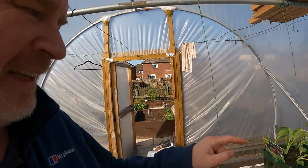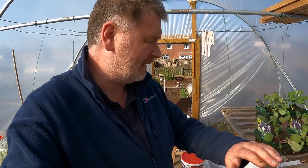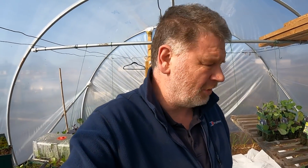And actually, like I say, $1.50. This was a day I turned up; 2 days later, they were nearly gone. People were just buying it, especially at $1.50. I'm sure it's like $3.49 in a garden centre.